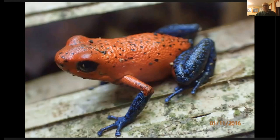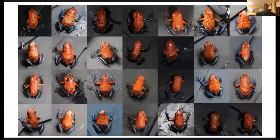It's not clear how often, but she does visit those pools and she lays unfertilized eggs that the tadpoles feed on. So these tadpoles are very hard to rear in captivity because they really depend on these unfertilized eggs to develop. We were particularly struck by the amazing variation of coloration in poison dart frogs.